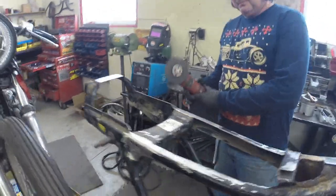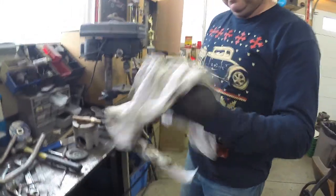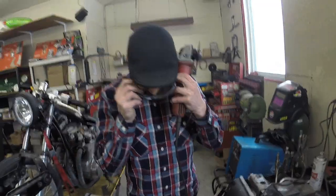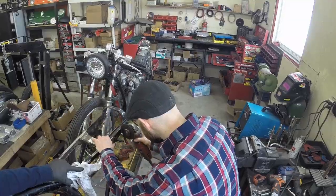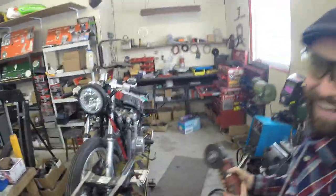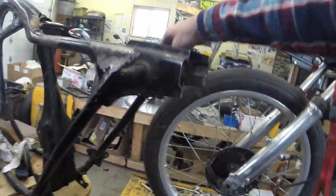Alright, we're going to cut the other side here. Semi-clean rag. That'll work. Let me get some safety glasses so I protect the eyes. Look at these beauties. You don't want to hurt these eyes. And the stuff goes flying. Success. Looking pretty good. Nice, clean cuts.